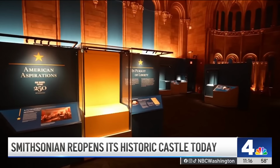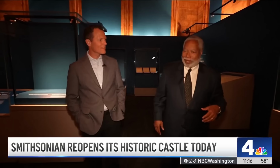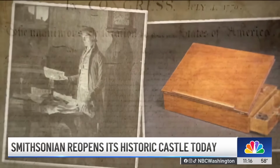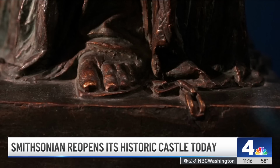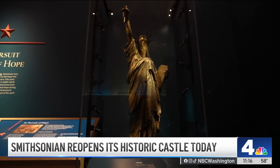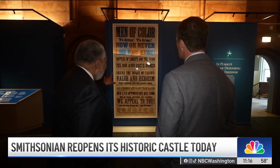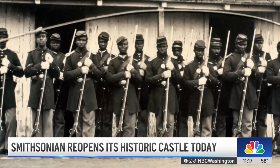In a few weeks, the castle will host American Aspirations, an exhibit curated by Bunch himself for America 250. Right here will be the desk that Jefferson wrote the Declaration of Independence. For me, those words are a challenge to help America live up to its ideals. Among the treasures that will be on display, a rare small-scale model of the Statue of Liberty, a treaty between the United States and the Iroquois Nation signed by George Washington, and a famous broadside written by abolitionist Frederick Douglass, urging black men to fight in the Civil War.